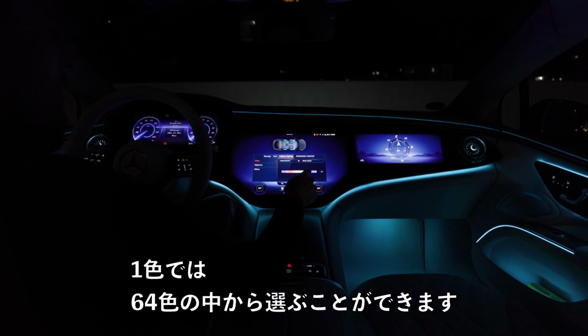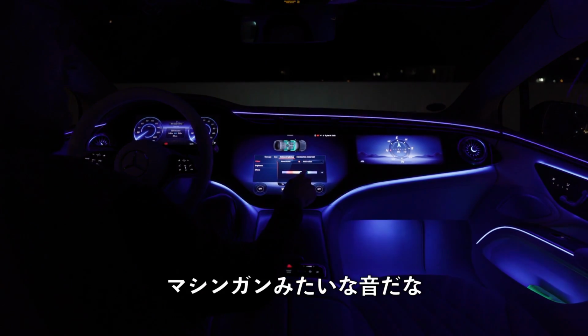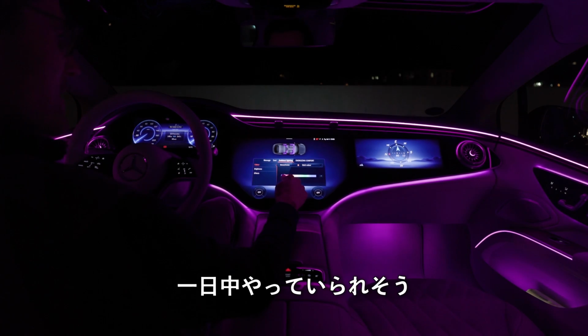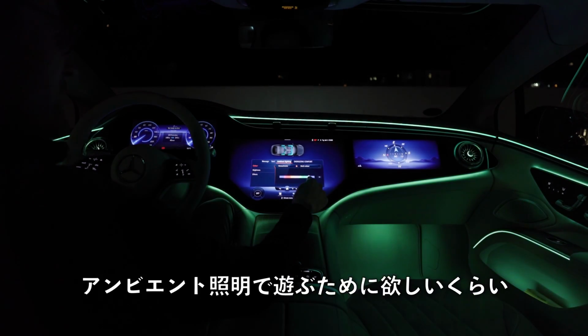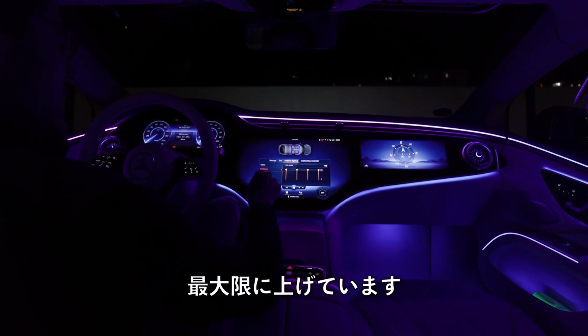And monochrome, then you can pick between 64 different colors actually. Oh, it's also like a machine gun, right? I'm shooting the colors. Wow. I can do this all day. Maybe I'll just get one of these, not to drive it, but to play with the ambient lighting. So I think I'll stick with this one. Of course, brightness and so on, I have it all the way up.